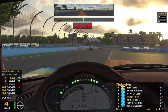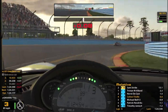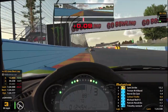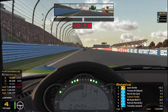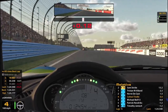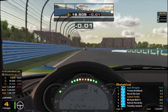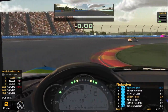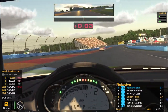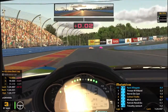See, I don't know if I want to go into third or fourth there. I don't know. It feels like every time I try one or the other, I start thinking like, oh, I think I should have been in third that time, or I should have been in fourth. Like, I don't know. It's tricky. Third. Keep hustling. A little wide there. Still okay.